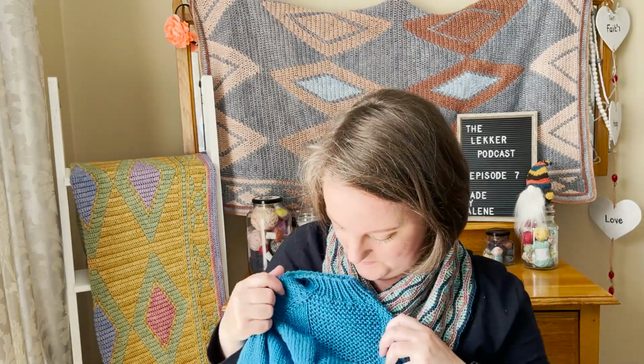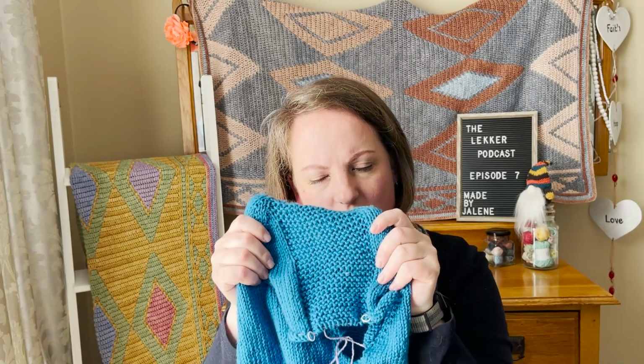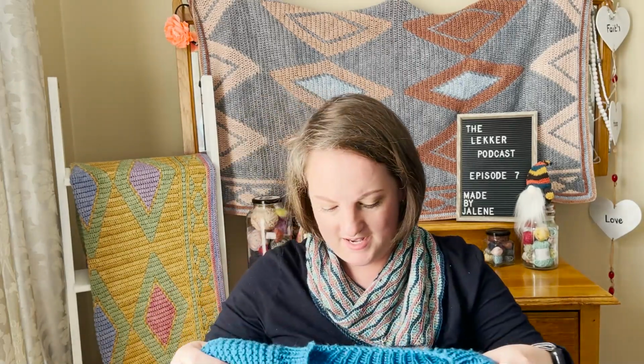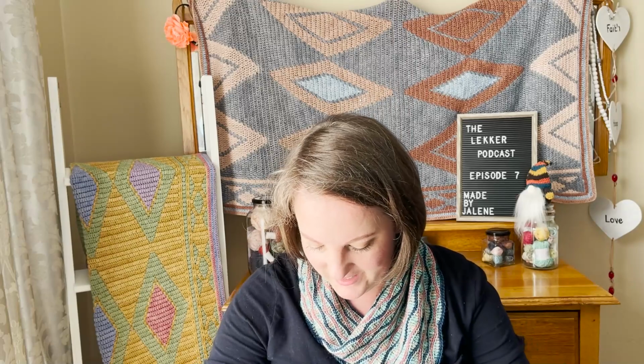And you will see on the sleeve, there's garter stitches. So these garter stitches will run all the way through the sleeve to the end. And I think it's just such a lovely touch to a basic pattern. Yeah, so I'm really enjoying this as well.